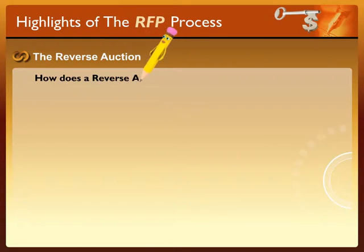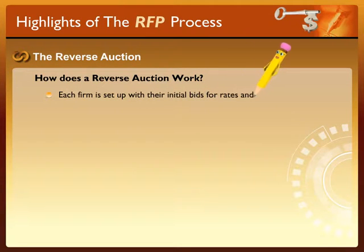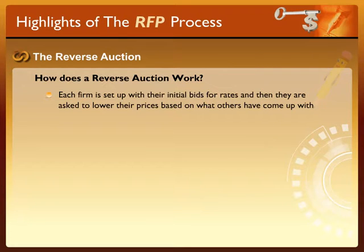The reverse auction works like this. Each firm is set up with their initial bids for rates, and then they are asked to lower their prices based on what others submit. Instead of describing how much it will cost you to deliver a good, service, or product, the company determines how much you and others might price the service or product.